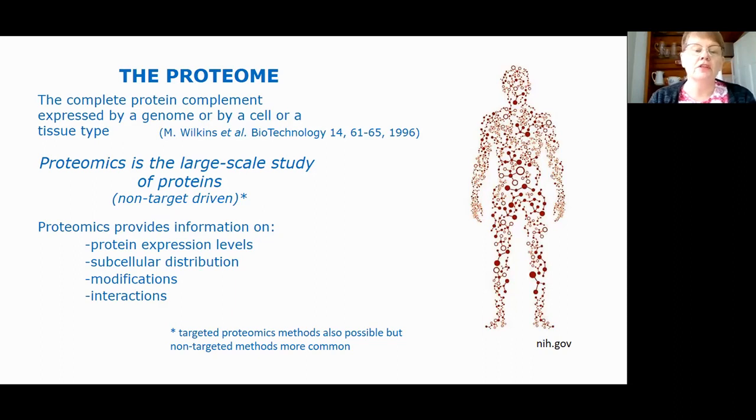If we think about the type of information that we can get from proteomic level experiments, we can, of course, identify how much protein we have in the different samples. Then if we do some type of fractionation, we can go into subcellular distributions, so gain spatial information. Importantly, we can analyze protein modifications and interactions also.